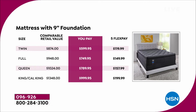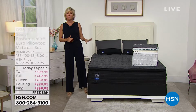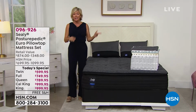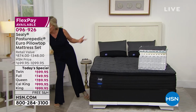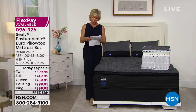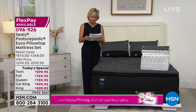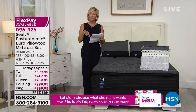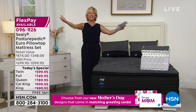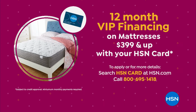Flex Pay is for everybody. That means you choose the card you prefer. If it's a card you get points on, great. If it's a card you just love because you've had it for 30 years, great. With five Flex Pays, you pay a little, but you still get this delivered in a couple of days based on your schedule. It starts at about $120 for the twin, and it goes up to about $200 for the king and Cal King. That's on any major credit card. HSN card holders, VIP financing is here for you to enjoy today.